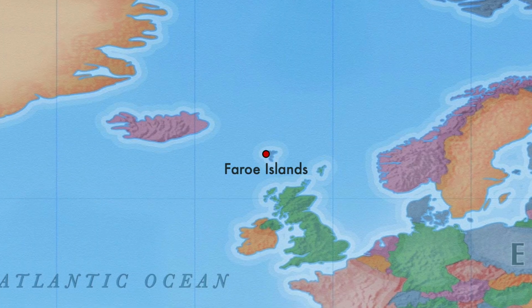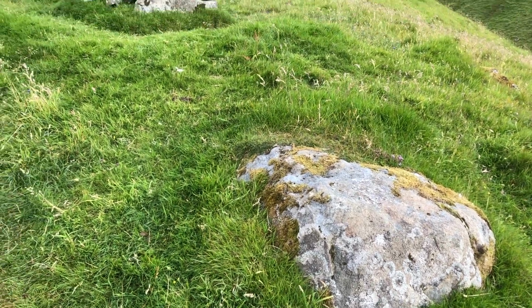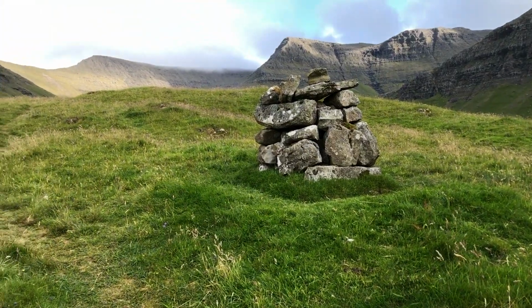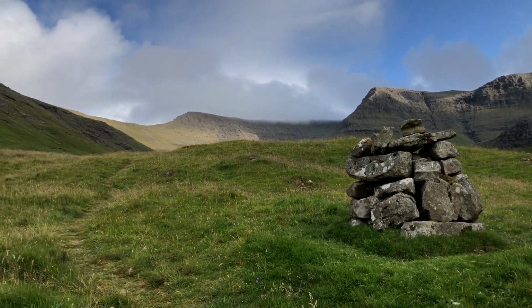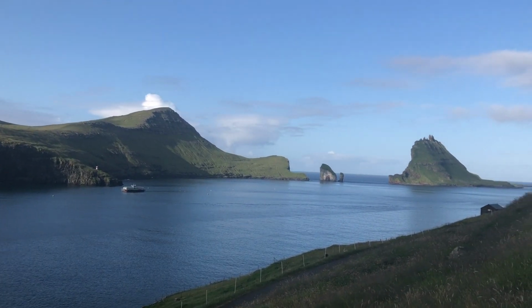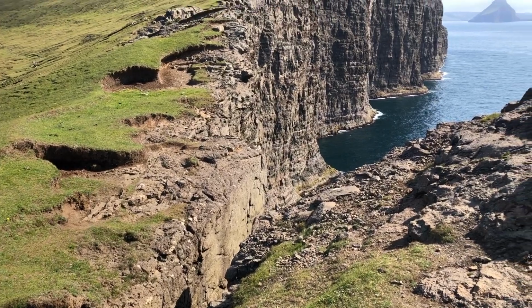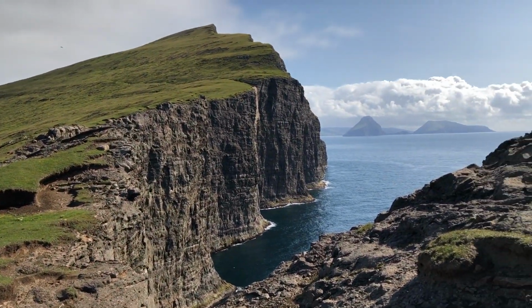Just a bit of background for those of you who aren't quite familiar with this part of the world. The Faroe Islands are located roughly between Scotland, Norway, and Iceland. They're mostly self-governing, but are technically within the realm of the Kingdom of Denmark. Their currency, the Faroese krona, is tied directly to the Danish currency, and I believe they also fall under the protection of the Danish military should they need it.